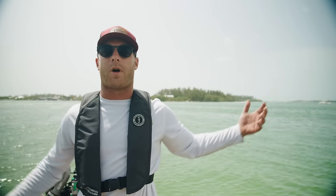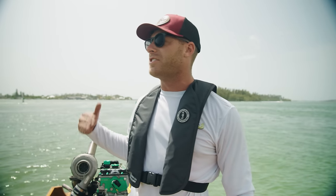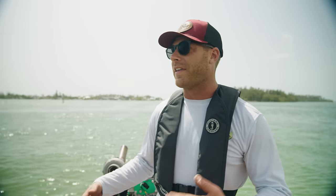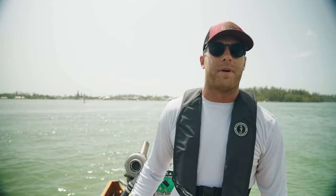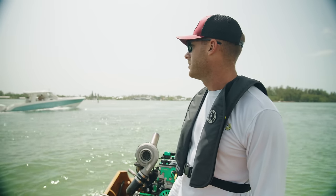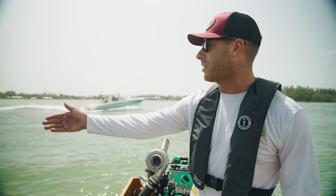So when we were coming back over these flats, we were running next to the sandbar and I kind of let her eat a little bit and she was running really strong, probably the strongest I've ever felt it. And I have a bad feeling that sometimes these boats run their hardest right before they let go. I'm hoping that the engine's okay. I'm thinking it might be a sensor or something like that, but got these huge boats going by throwing a ton of wake, which isn't good. Look at this, these waves are literally as tall as the boat.